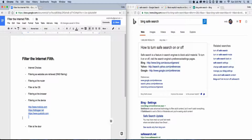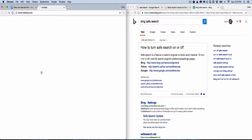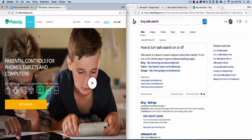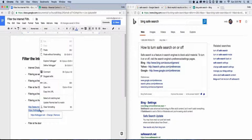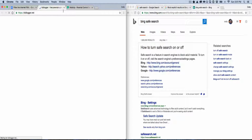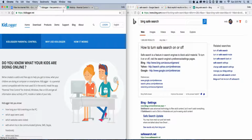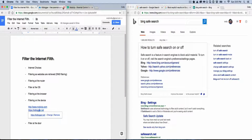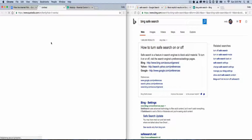So the choice that I would probably make, and the choice I have made, is something like this service. It's parental controls that you download on tablets, phones, things like that. There's a couple of them. These are the three I would recommend you look at. I didn't actually get into these two, KidLogger and MovieSip, but other people have. They're kind of similar. KidLogger's not as robust as these other two. The one that I selected is this one.